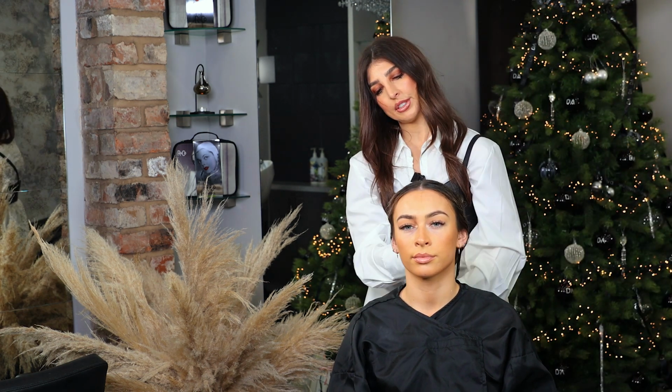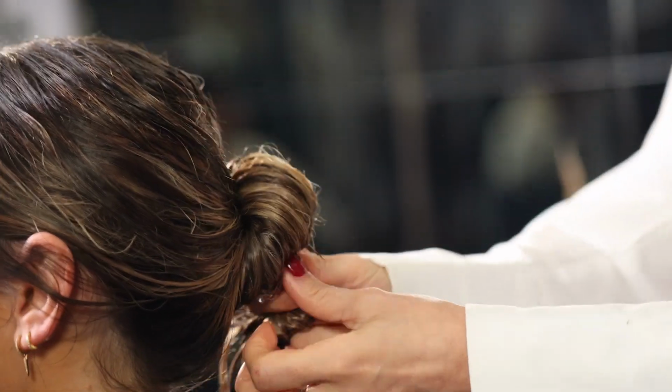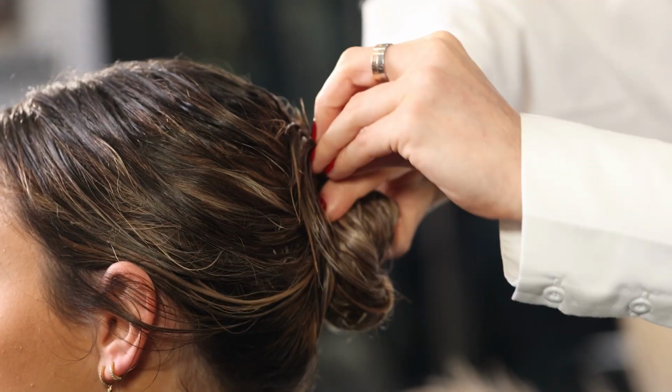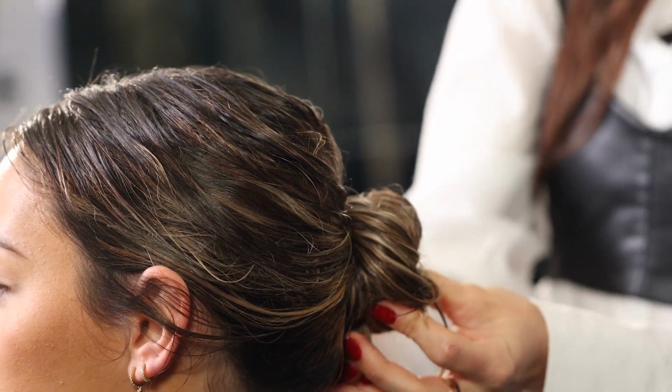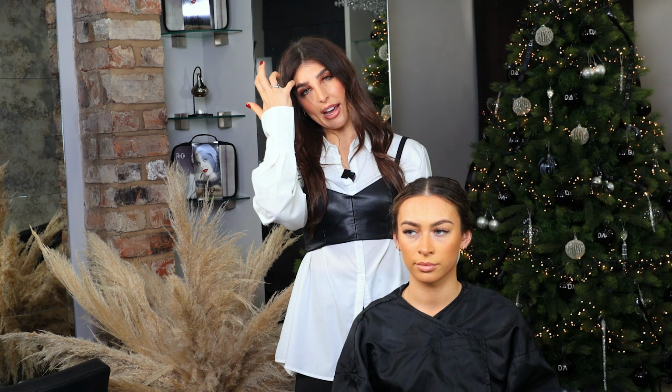and then I would, when the hair's damp, apply it through like so, and then I would do a loose bun through the back, and then I would let that dry through. I would personally sleep in it, and then in the morning I would rinse it out. If you're not able to sleep in it and you don't have as much time, you could time it for 20 minutes and then you could rinse it out afterwards.